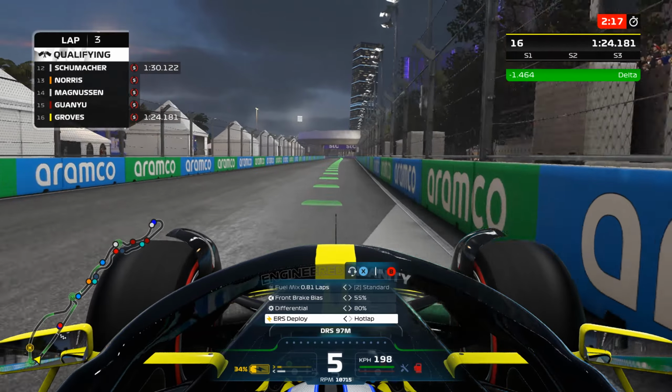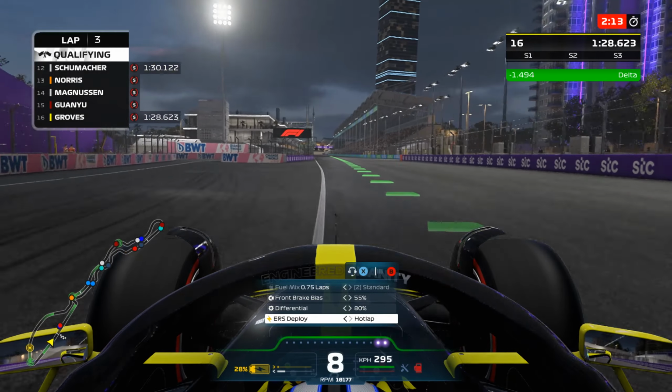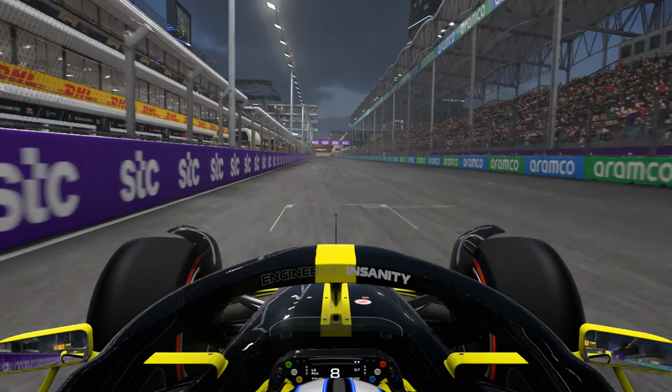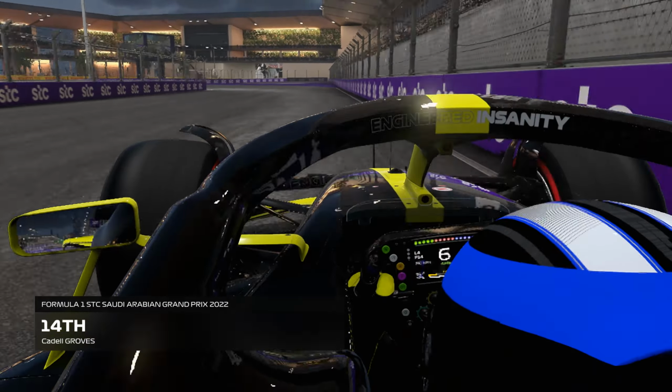However, we are running standard car damage, so I don't think it'll affect us too much. But however, it could still be enough to somehow get floor damage.